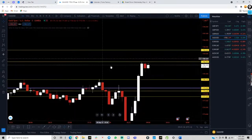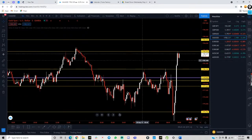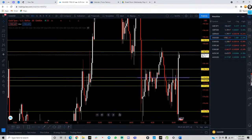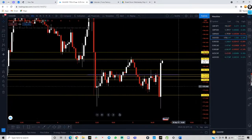Close after 15. Minor 5-minute resistance. There is still room for upside. It's just that gold, whenever you catch gold with volume, you're nice. Just put it away there. Once you catch gold with volume, you're nice.